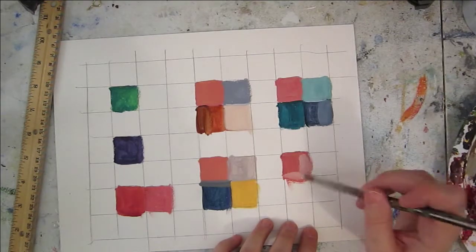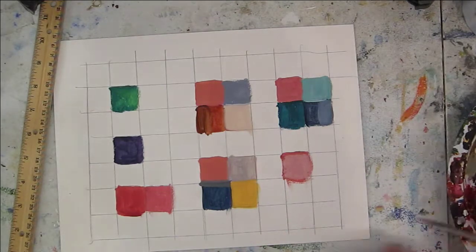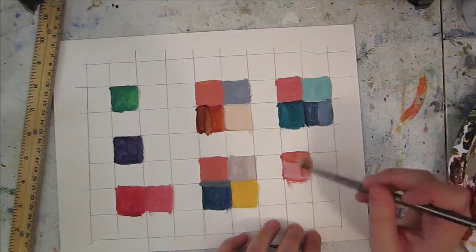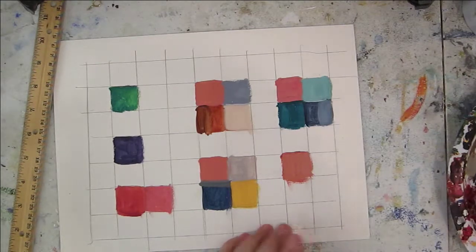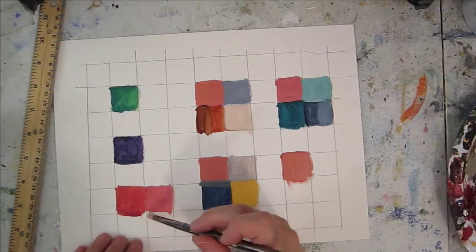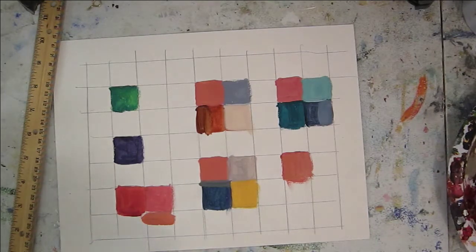And again, it's drying different on me. But you can see all these different shades of coral. I love it. I love a very orangey coral. So theirs is very pink. I prefer orangey. What should we make with this one?